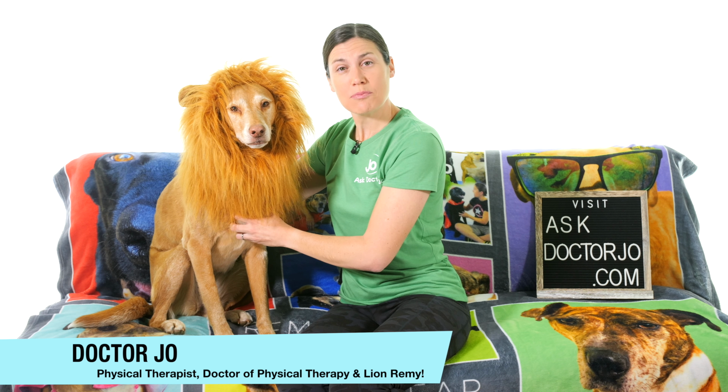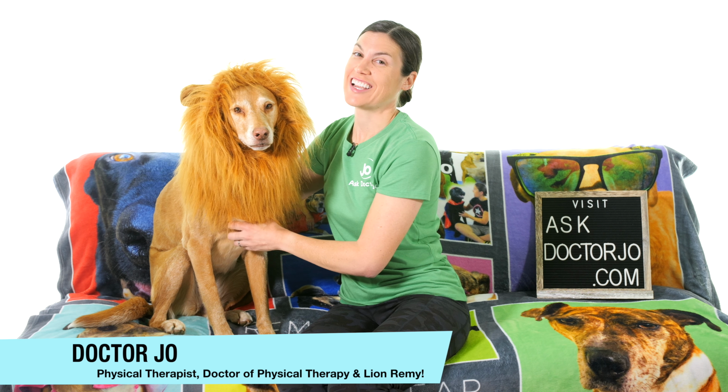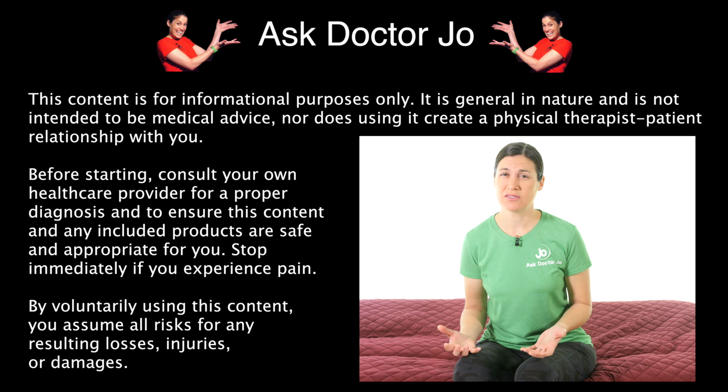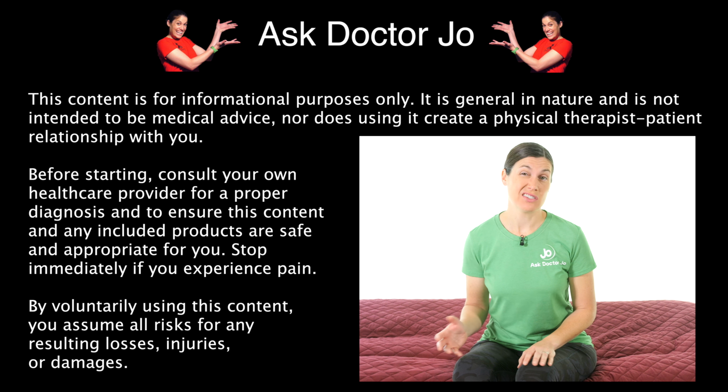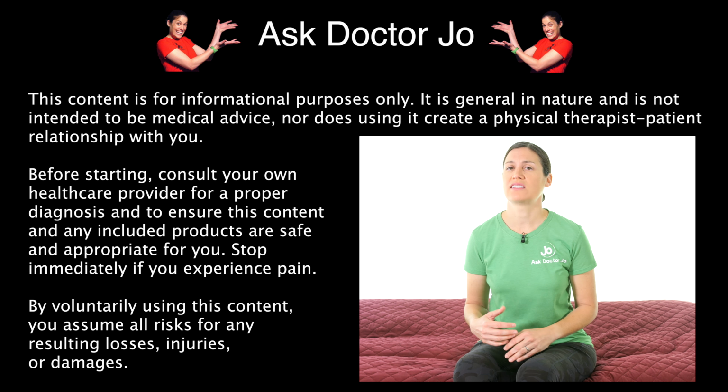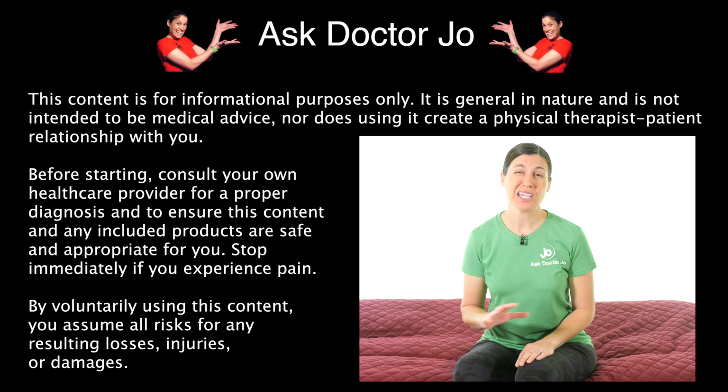Got neck pain with movement? Try these exercises. If you're getting neck pain with movement, it's always important to get checked out first, get some x-rays, especially if it's from a trauma, to make sure that there's nothing scary going on.